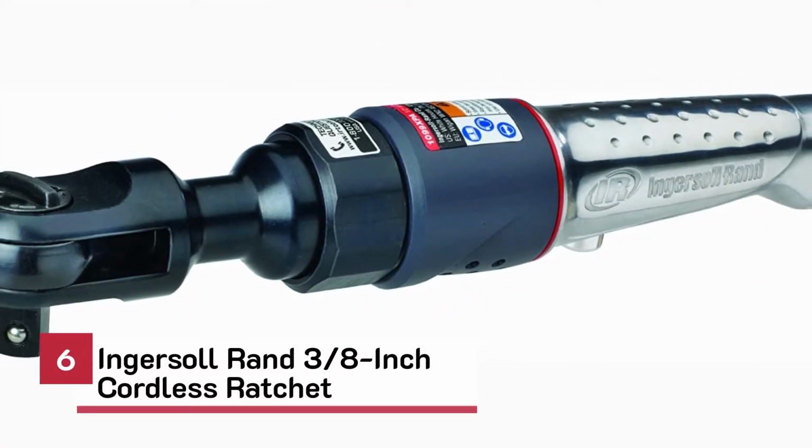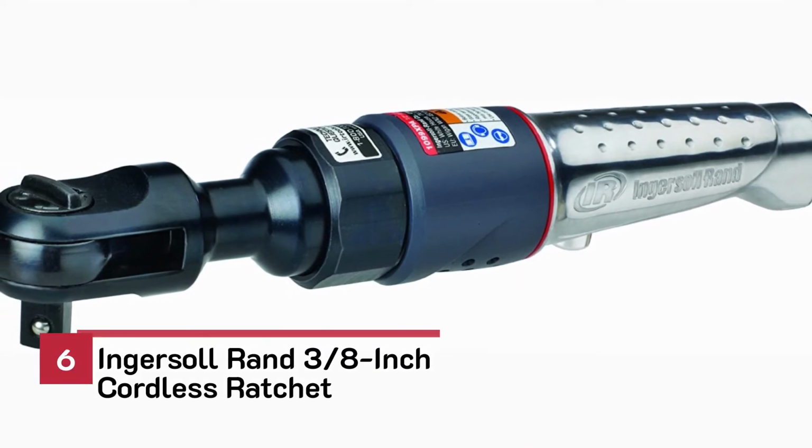Number 6. Ingersoll Rand 3/8 inch Cordless Ratchet.